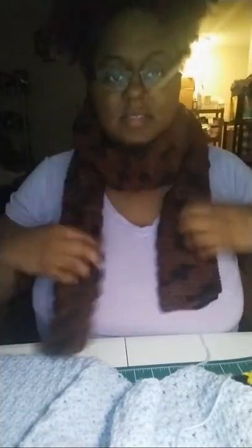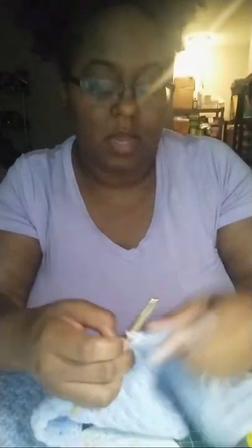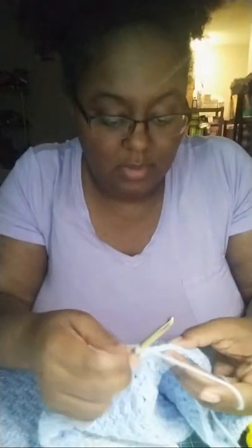I like to wear my scarves like this. So, finally finished that up yesterday, and I'm glad I, over the weekend, took it with me to work and worked on it in between customers. I'm glad I did, because I didn't know for sure when I would get it done.